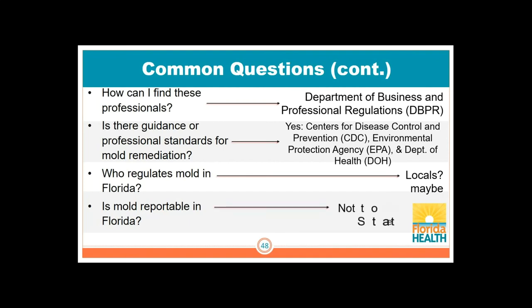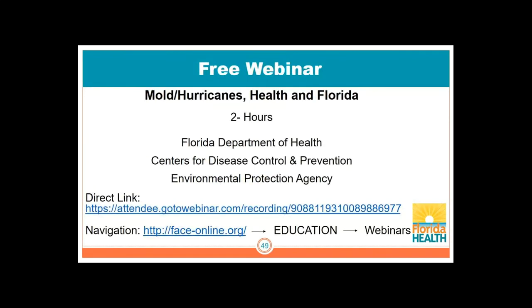Is mold reportable in Florida? Well, not really. If you have a mold problem in a rental property, we are not authorized to regulate that situation. So yes, you can call us, but we're not able to act on it at the health department. But we can certainly offer information on things people can do to help with their situations, or at least help them understand what they can do as tenants to mitigate, resolve, or minimize their problems.